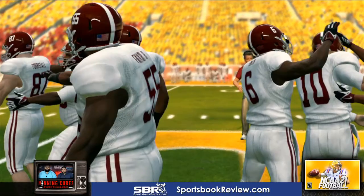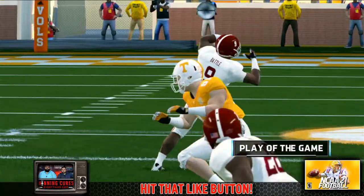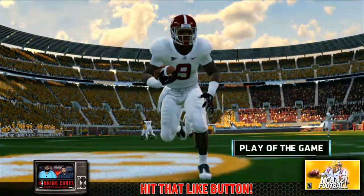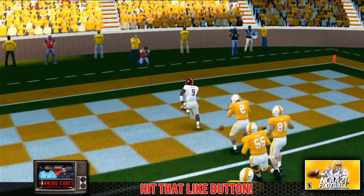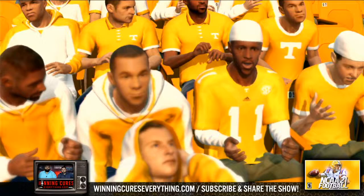Just a total lack of competition today. 38-3, Alabama. So what are your final thoughts on this one, Kirk? Well, this rivalry game didn't live up to the hype this year. There's pure gratification on one sideline and sheer disappointment on the other. You can bet that the loser in this one will have this date marked in red on their calendar for next year.